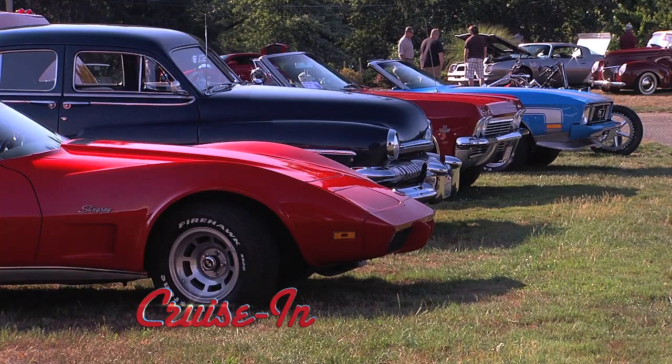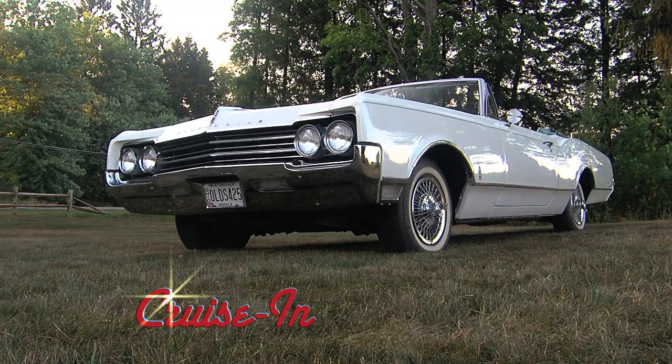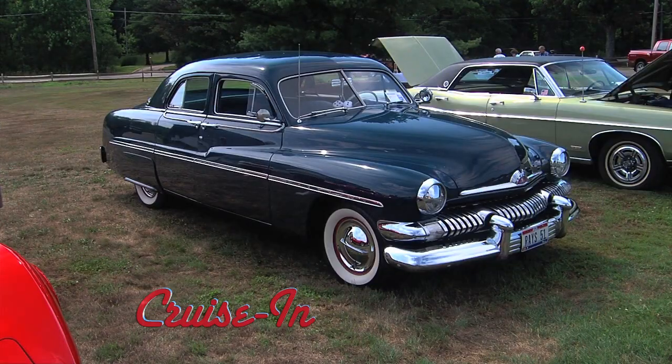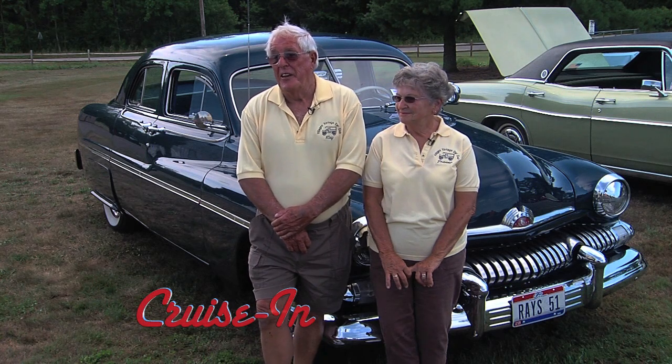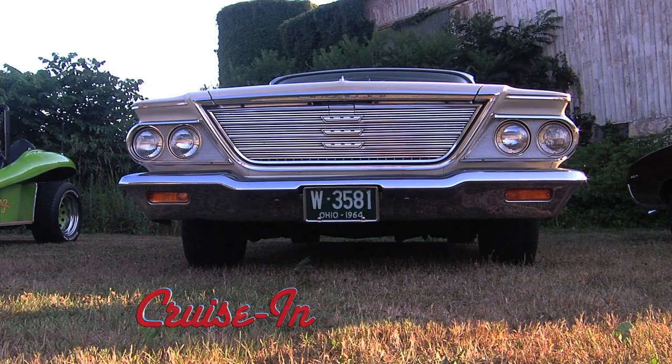Coming up on Cruise In, presented by RK Motors Charlotte, we have one very hot Oldsmobile. And there were flames shooting up the back seat. A Mercury that predates a 57-year marriage and sat in the barn for decades. It was time to get it out, redo it for the anniversary, for our 50th anniversary. And it's the best story in the classic car hobby.